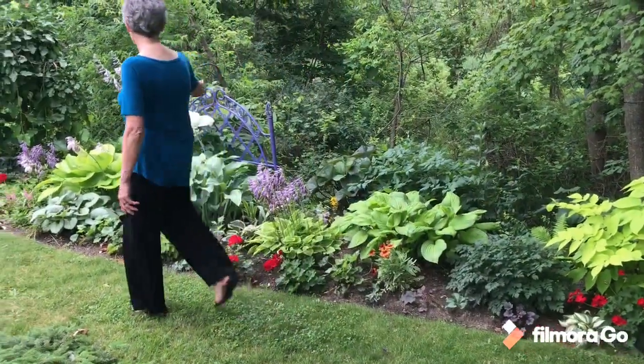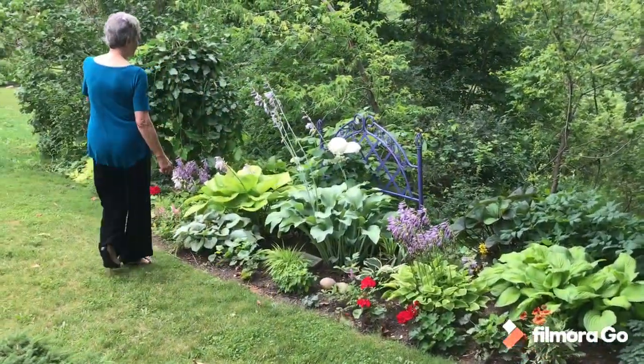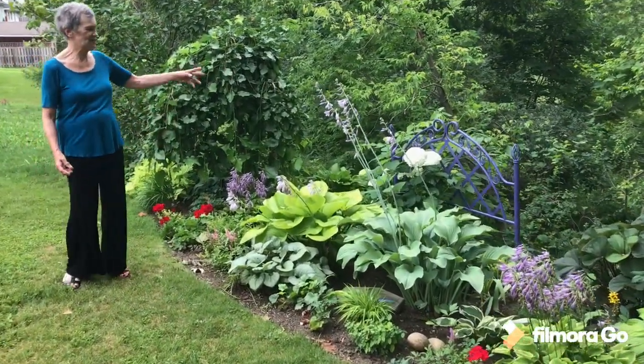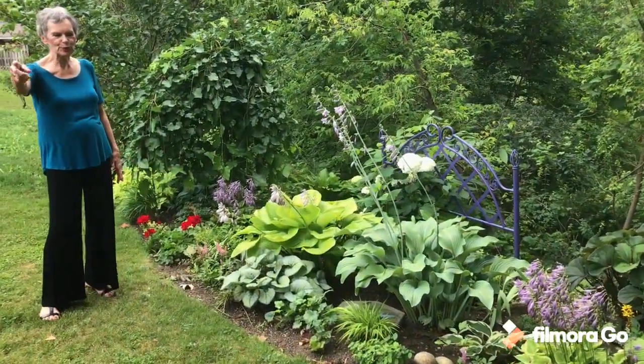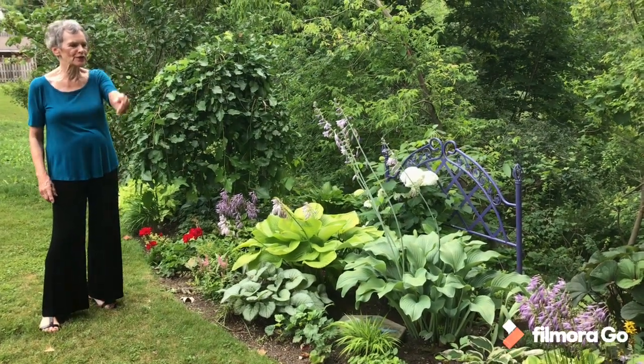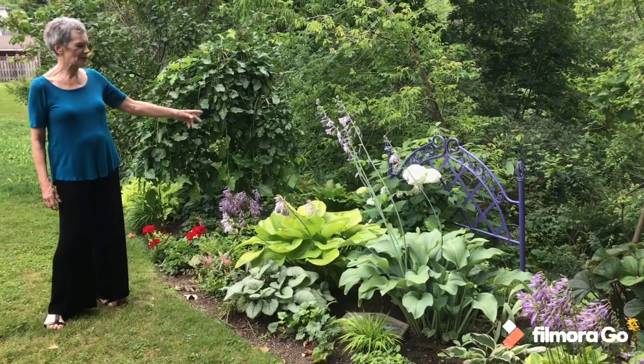What else have we got down here? Of course, this purple thing is sort of my fun color. You know, I have it here. I have it in a bird bath. I have it in a little bedstead over there. I have a little mirror on the shed. So that's kind of my fun color.